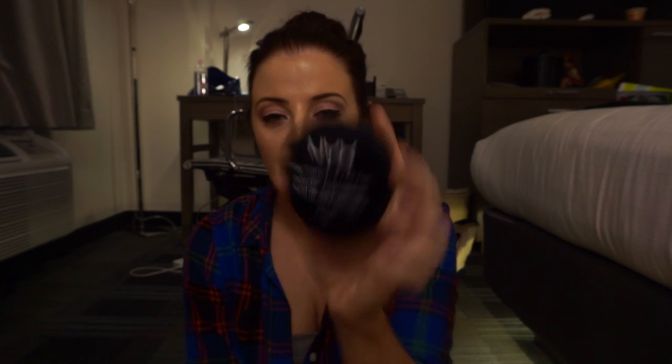For powder, I brought my Holy Grail. I just brought one powder, the NYX Stay Matte But Not Flat Powder Foundation. I've hit major pan on this. I'm going to have to repurchase while I'm here. This is in the colour Creamy Natural. I just think this makes your skin look flawless after you've applied your foundation and your concealer and all that. It just finishes off the look.